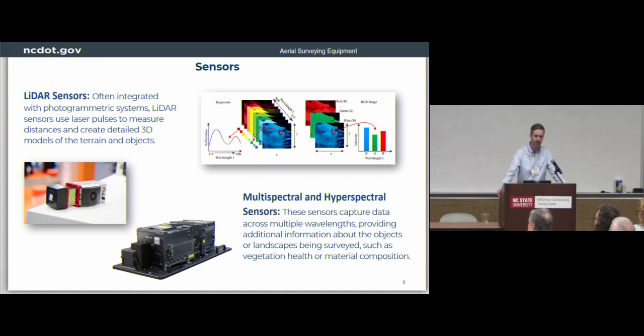Another sensor commonly used now for aerial surveying is LiDAR. LiDAR really got popular for aerial surveying in the late 90s when GPS came about, and it's been growing ever since. For a long time, it was very expensive to get into, but in the last 5 to 10 years, especially thanks to UAS technology, these sensors are getting smaller, better, more accurate, and very capable.